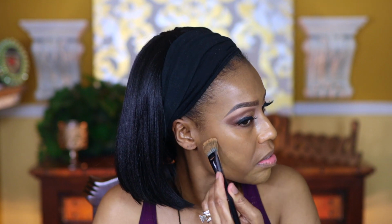I don't necessarily think that it's buildable, but for the sake of the video and just because I want to see how much I can build this up, I'm going to add a little bit more just right in my problem areas and see what happens. A little bit over here. So I don't remember if this is supposed to be light to medium or light coverage, but either way, it's still nice. I like it. I think it looks good.